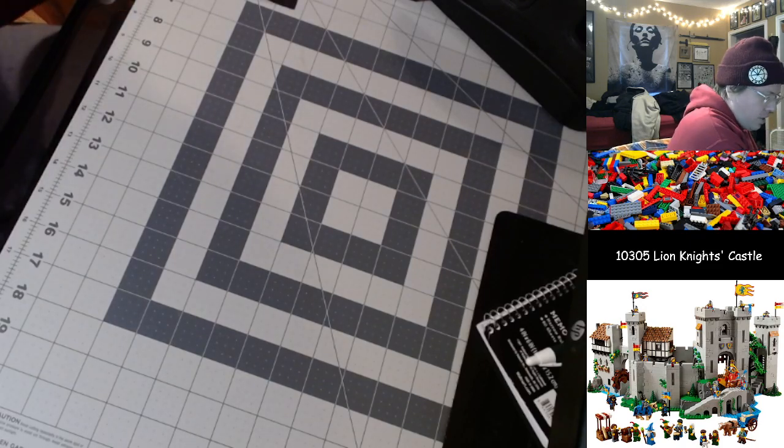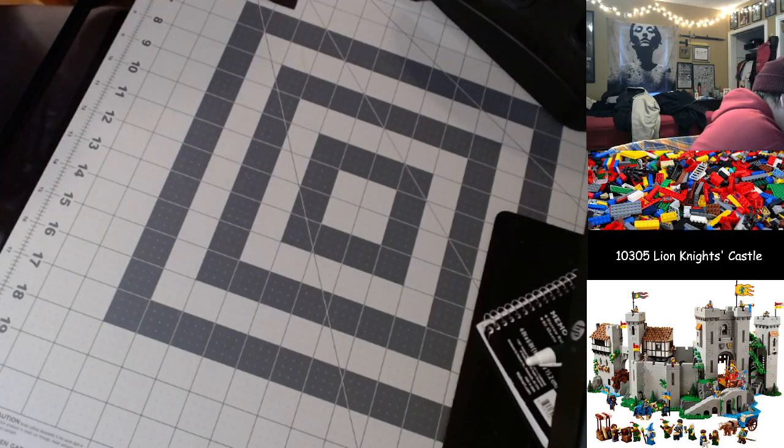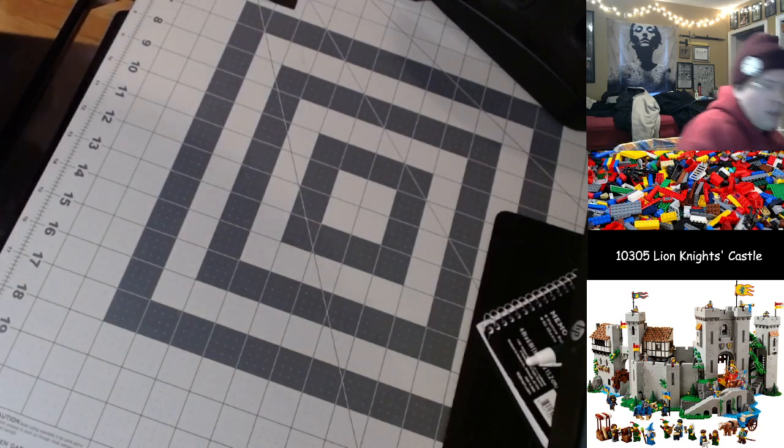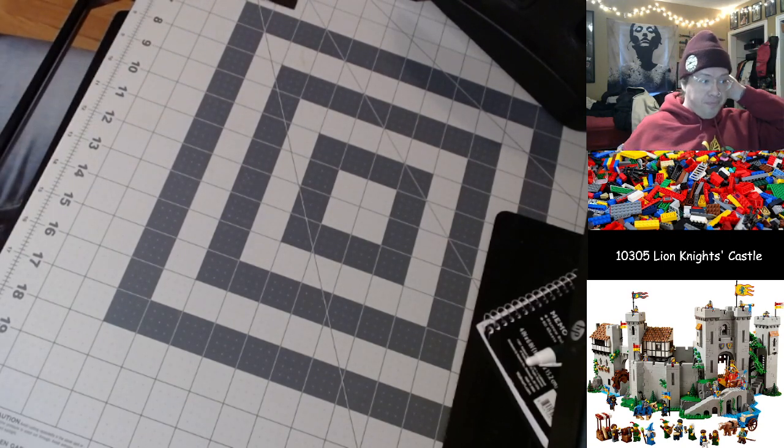My goodness. Okay, so we've got this a little under control now. A little bit more organized here. Get ready to get started here in just a moment.